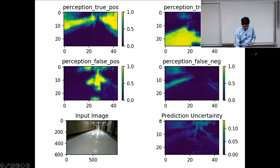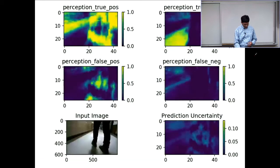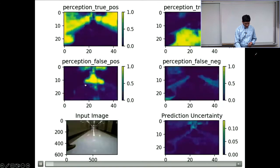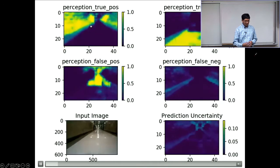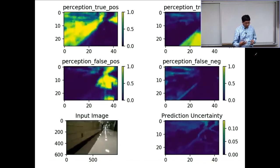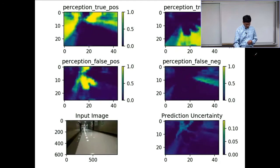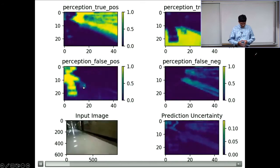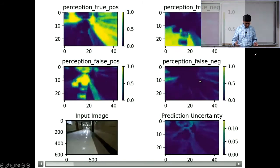So here's an example of the output of introspective perception for the task of obstacle avoidance. This is the input image, and it's predicting things like perception true positives, false positives, and so on. True positives are obstacles that are in the world, and it is indeed detecting them. False positives are where there are no obstacles, but it thinks that there's going to be an obstacle. And you can see that it's picking up these reflections, highlighting these reflections. We're also, of course, able to predict true negatives and false negatives.